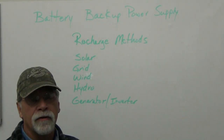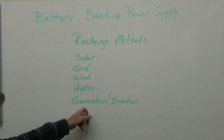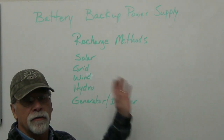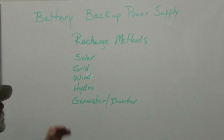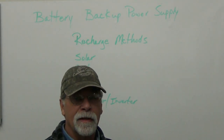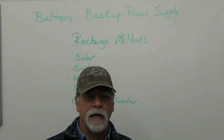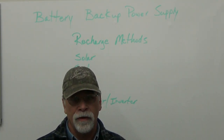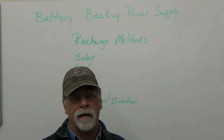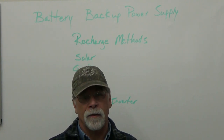I know a lot of people that have their own small hydro. And of course, like I talked about earlier, you can use a gas or internal combustion powered generator or inverter to recharge it. So you have options, which is always nice. Typically you have a utility, and people that have grid tied solar, when the utility goes down, so do you. So unless you have battery backup, you're going to be in the dark just like everybody else, even though you have solar generation capability on your roof.